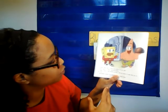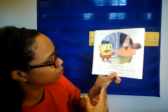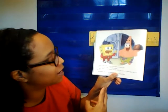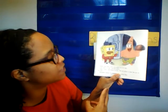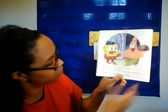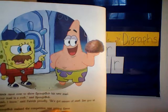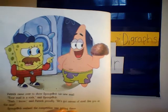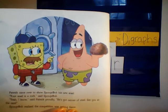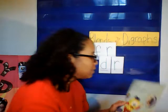Patrick came over to show SpongeBob his new snail. "Your snail is a rock," said SpongeBob. "Yeah, I know," said Patrick proudly. "He's got nerves of steel. See you at the race." SpongeBob realized the competition was getting fierce. So now Patrick's coming to the picture. He's going to race a rock. A rock, you guys? Do you think a rock is going to win the race? I guess we'll have to see.